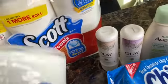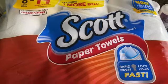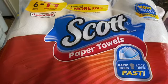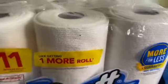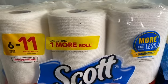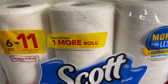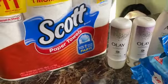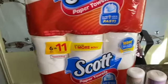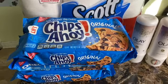All right, the Scott tissue, the Scott paper towels were on sale for $5.49. They're also included in the spend $40, get a $10 extra care buck. I bought these because we needed some Scott paper towels. We're out of them, so when they go on sale, I pretty much grab them. I did not have a coupon either for the Scott tissue, so $5.49 out of pocket. So we're at $11 for the two packs of Scott's, and we're at $10 for the Chips Ahoy cookies. So we're already at $21.